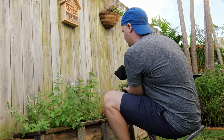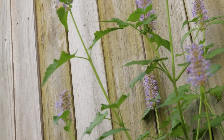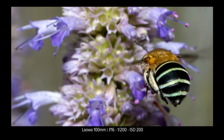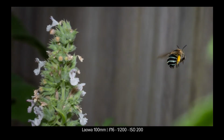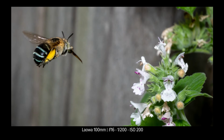Around this time, I thought I'd give the blue-banded bees another shot, and it was lucky as I did as I caught them on their return circuit. At the moment, I only have 2 blue-banded bees that visit my garden, so hopefully good word of mouth in the bee community can bring in some more.